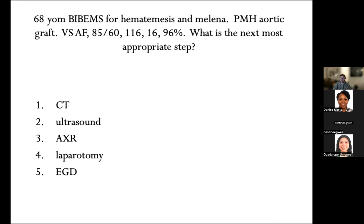I'm going to go with CT. Or he just needs to go to the OR. I would say ultrasound. I think you can diagnose AAA. This guy is hypotensive, guys. So maybe just the OR then.